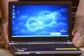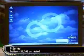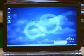This is gorgeous. This is great. This is also widescreen. Look at that screen. Now, it's the fastest of the bunch. It also has a big 60-gigabyte hard drive. Now, this would have won the entire competition.